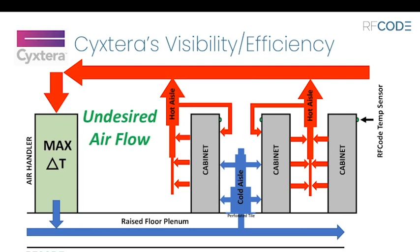Alternatively, as you can see in this slide, if we see a sensor warming up, it suggests we're not delivering enough cold air to those cabinets, and hot air is being recirculated to the IT inlets across the top. That hot air passing the RF Code sensor reports an increased temperature alert. And again, the alert is generated.